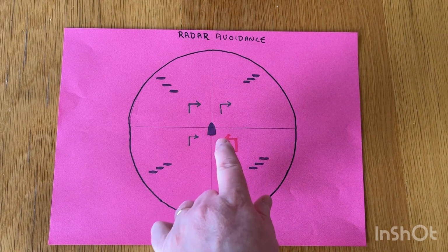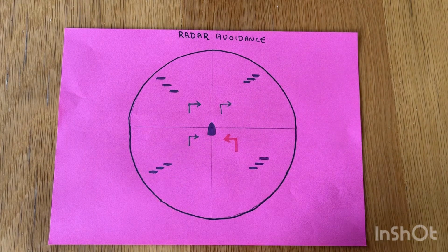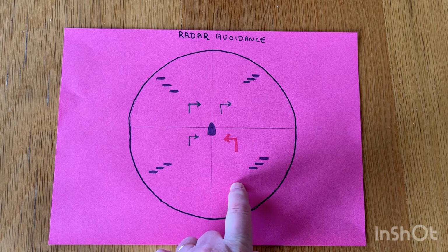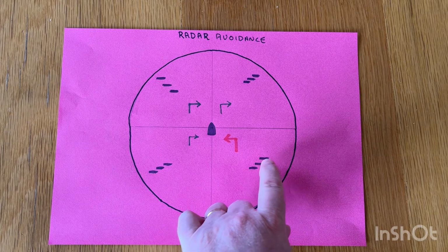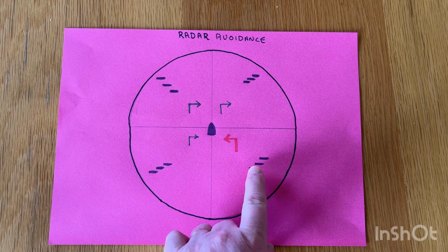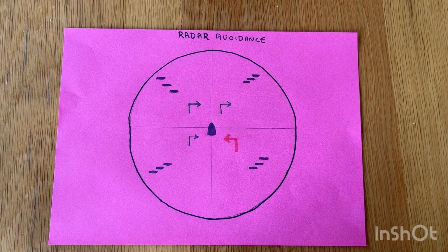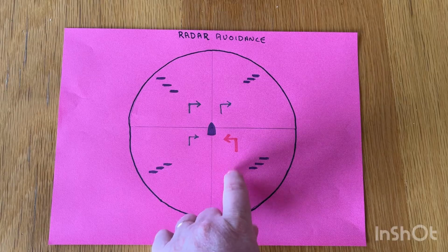You cannot run the risk of collision with them, so you must turn to starboard. The same on these other quadrants. The only quadrant that is different is if you have a vessel in your starboard rear quarter, and if you were to turn to starboard, you would collide with them. So in this situation is the only situation where you turn to port.